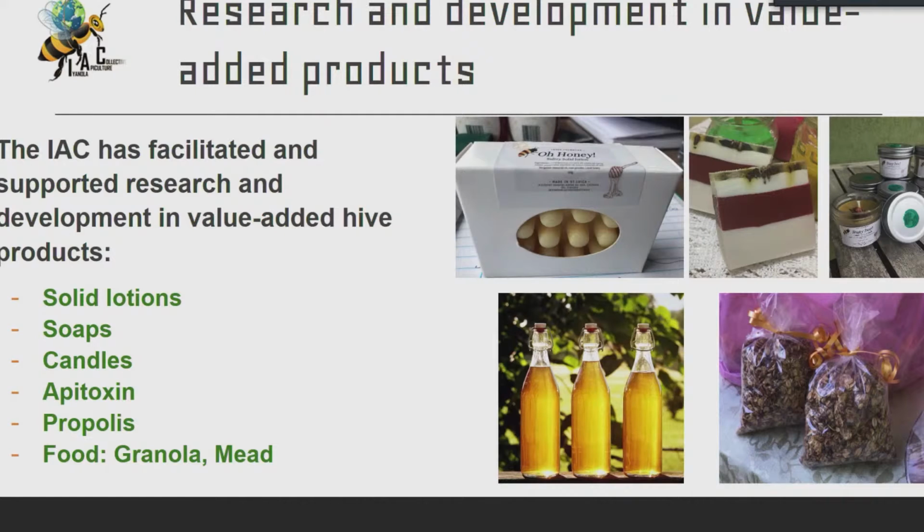and probably one of our best innovations is that we've gone into the field of producing apitoxin. Apitoxin is the venom from the bees. It's quite a valuable substance. It's been used in acupuncture to help people with multiple sclerosis and other remedies for many, many years.